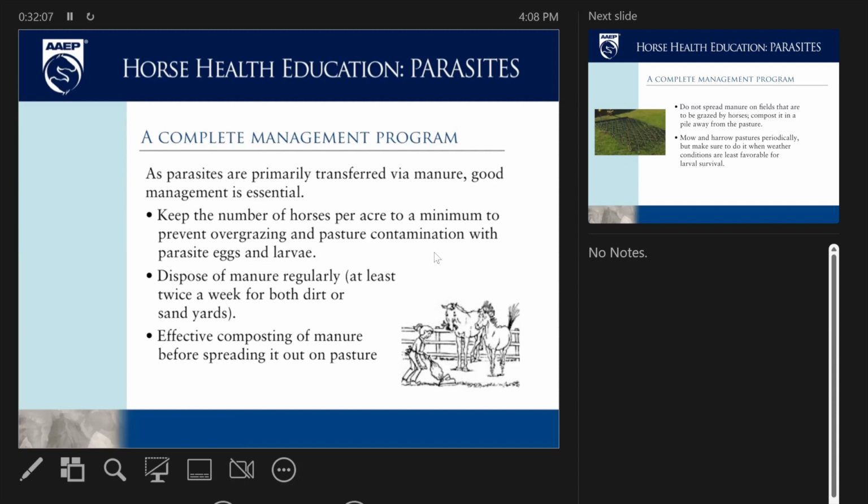Why? Why don't we have to do it every day? Excellent. They have to hatch. It typically takes them several days to hatch out of the manure. So as long as we keep cleaning it up 2 to 3 times a week, we will prevent most of those from being able to hatch out of the manure, and we get them while they're still within the poop balls. Once they hatch and start to crawl away, then we can't pick them up.